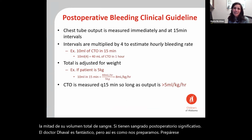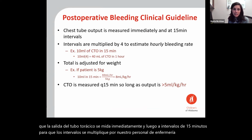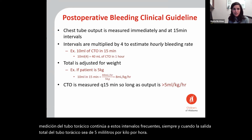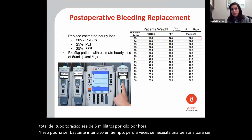So chest tube output is measured immediately and then at 15-minute intervals. The intervals are then multiplied by our nursing staff by 4 to estimate that hourly bleeding rate. And then that total is adjusted for weight. So chest tube measurement continues at these frequent intervals so long as the total chest tube output is 5 milliliters per kilo per hour. And so that can be pretty time intensive. It sometimes takes one person to really be designated to checking chest tube output.